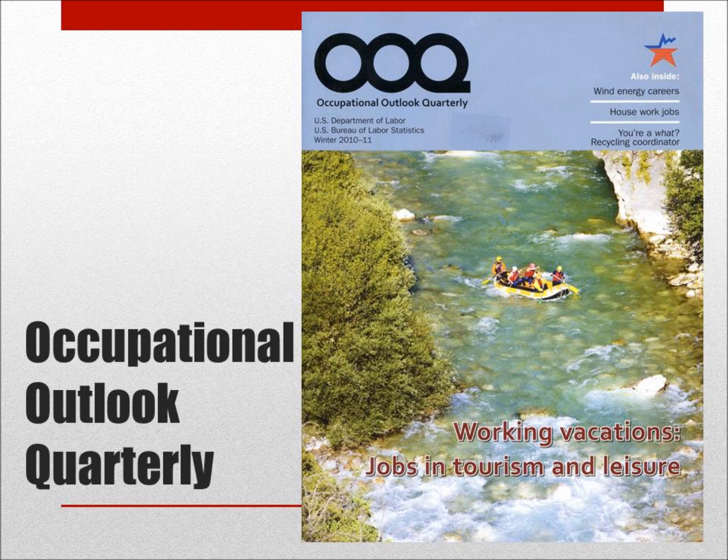Its companion publication is the Occupational Outlook Handbook, which is released annually, and that's available from the Bureau of Labor Statistics in its entirety online. The Occupational Outlook Handbook lists the training and education needed for each occupation, the earnings, expected job prospects, what workers do on the job, and the working conditions that one can expect.